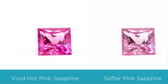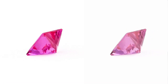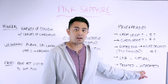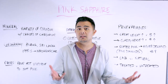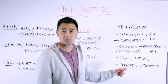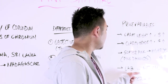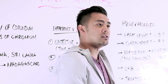Obviously with lab versus natural, the prices will be a huge difference as well. Typically if you purchase a very high-end, high-quality, natural, untreated pink sapphire, then the prices will be very high. Anything that's created in a lab, although the quality, the clarity, the grading will be beautiful, the difference is that anything that's controlled in a lab, you can also control the cost. And if you can control the cost, typically of the same quality, a lab created gemstone will be a lot less for a higher quality grade.